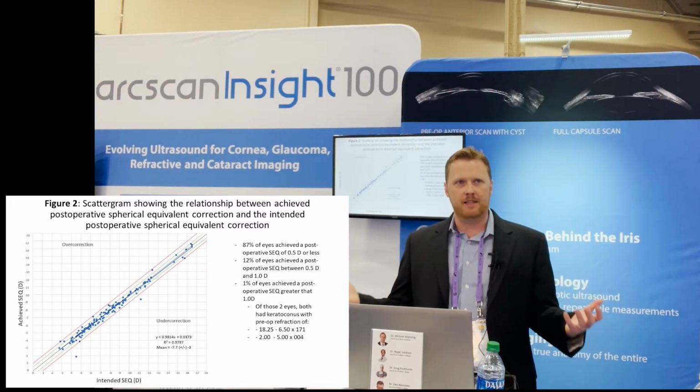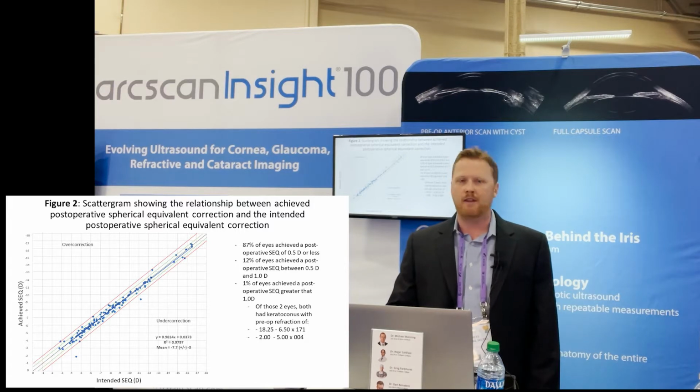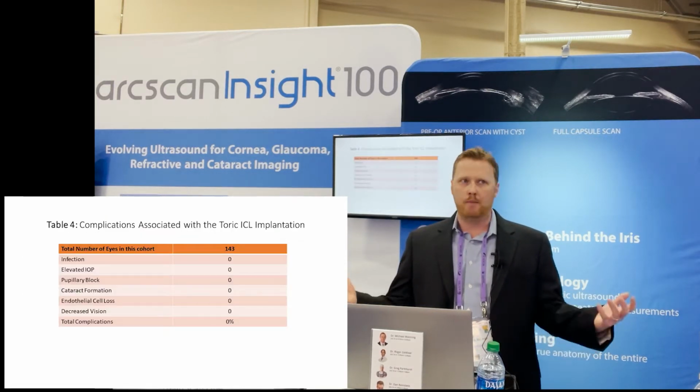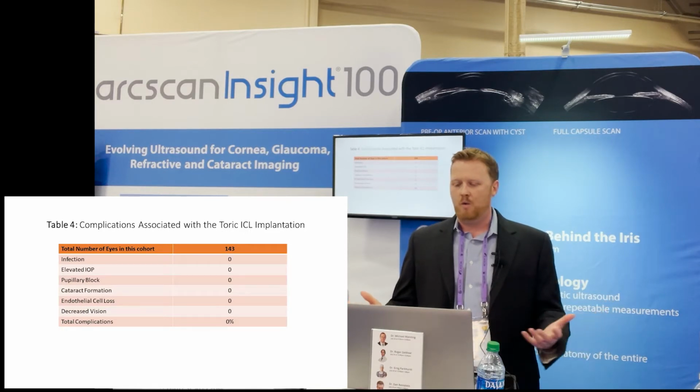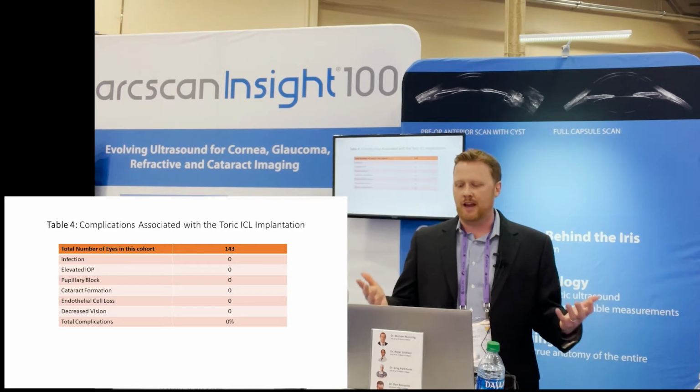Of the 2 eyes where we were not within that 1%, those outliers you can see highlighted here, both patients had keratoconus, where we were treating about 6.5 diopters of astigmatism in one patient and over 5 diopters of astigmatism in the other. So when we're looking at our complication rates in this study, we had a very low complication rate as well. So we have this very good, very safe procedure.